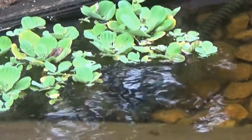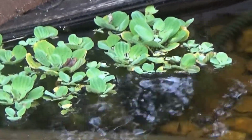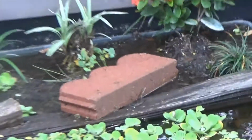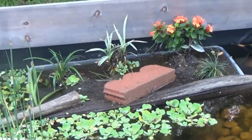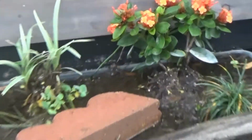You can, I don't know if you can see that or not, but the roots almost go all the way to the bottom of this water lettuce. And then there's my little project over there. Again, it's still swamped, but those plants are still growing. So the little lilies and plants I put in there are still growing.